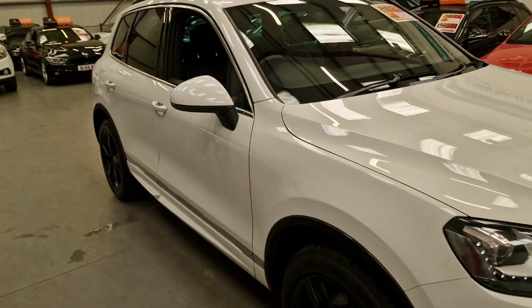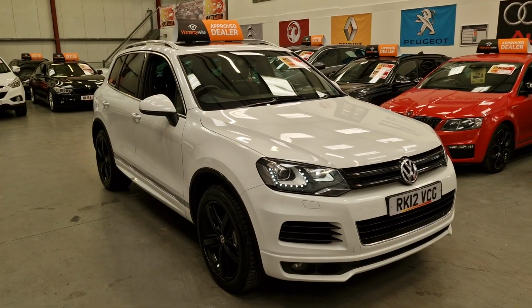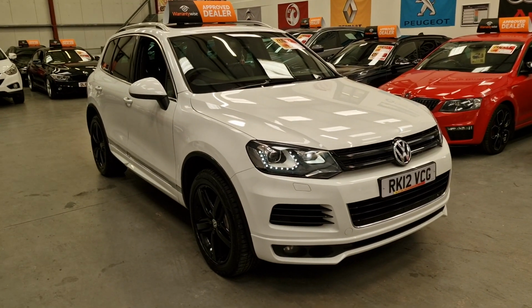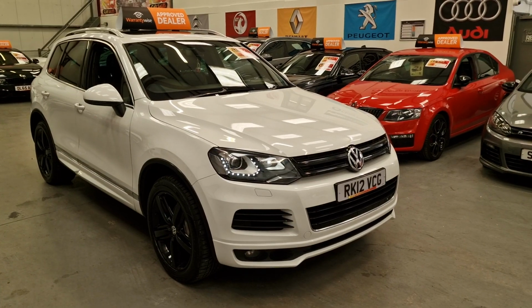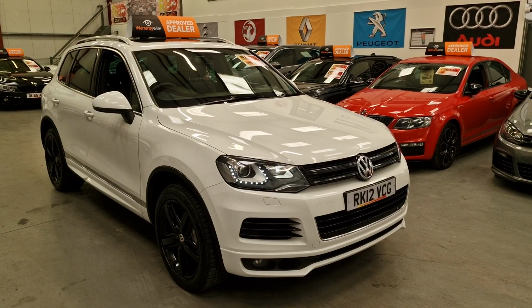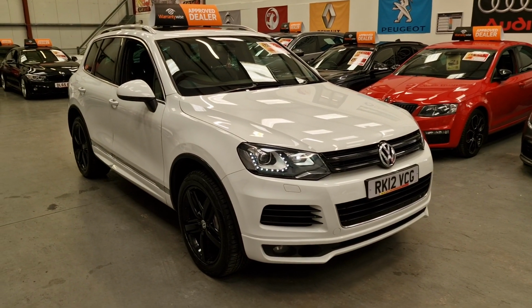So if you're after something with ground clearance, you've got to be the 4x4, but yet you want a reliable model, reliable build. It ticks all the boxes. It's automatic as well. So there we have it. Our 2012 VW Touareg Altitude model 3-litre TDI 4-wheel drive. It's going live on our website now. Warranty and finance is available.